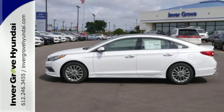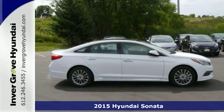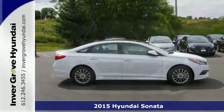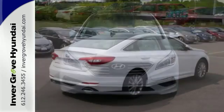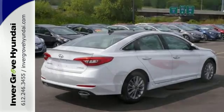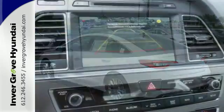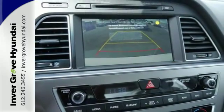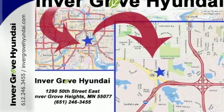Here's a 2015 Hyundai Sonata. This vehicle is a step above the rest with its forward-thinking style and fluid aerodynamic design. You'll enjoy the impressive list of features, including LED daytime running lights, keyless entry, a multifunction steering wheel, and Bluetooth hands-free phone system. It also has a satisfying 6-speed automatic transmission with Shiftronic and drive mode select.